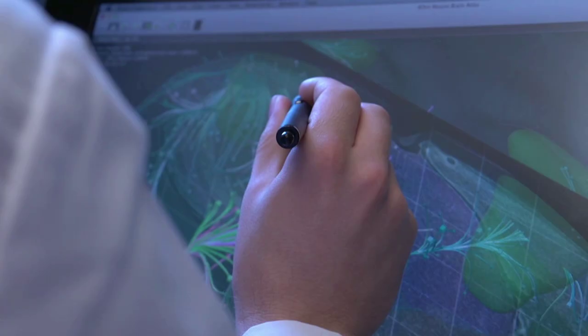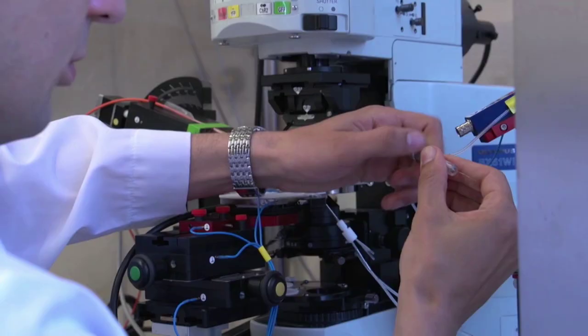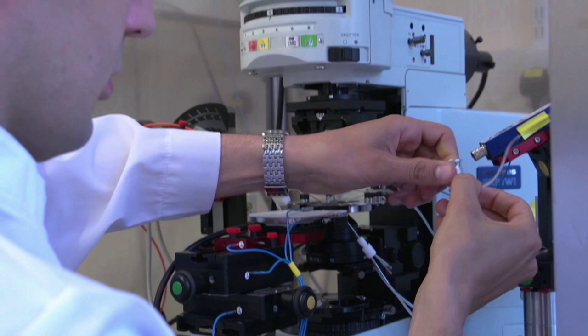We've been working with our colleagues in America to build a special microscope that allows us to optically and physically section the entire mouse brain. So we can go home on a Monday evening and come back two days later and the entire brain has been scanned and imaged.